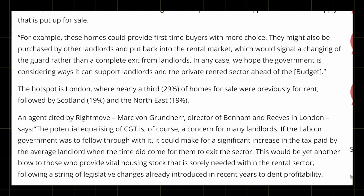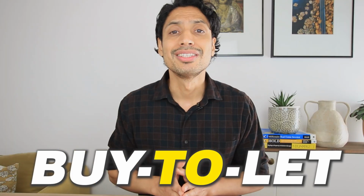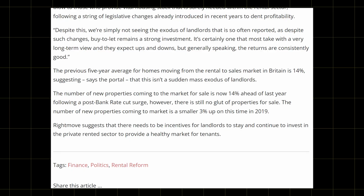London is leading the trend with nearly 29% of for-sale homes previously rented. Experts urge the government to keep landlords inside the rental market for the benefit of all. And yet, while there are some buy-to-let investors leaving, buy-to-let continues to be a sound long-term investment. So the previous 5-year average of rental properties moving into the sale market across Britain is 14%. So 18% now isn't a huge indication that there is a mass exodus from buy-to-let investors.